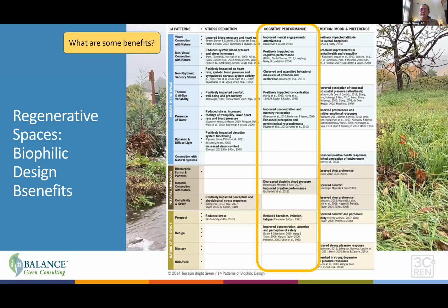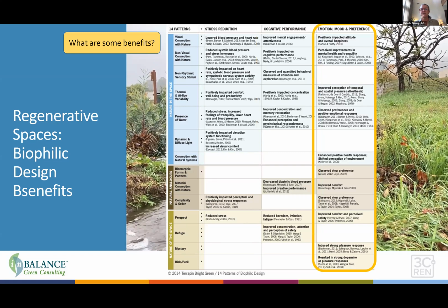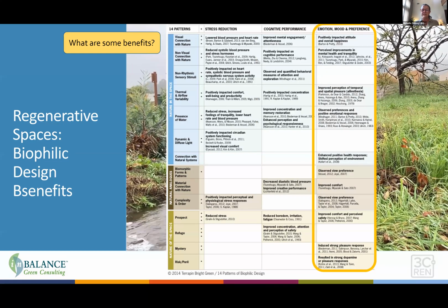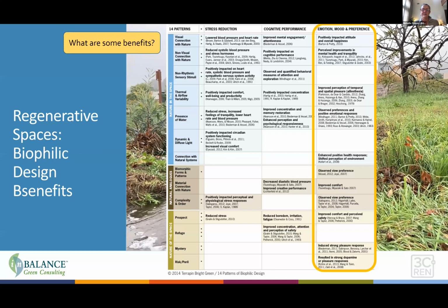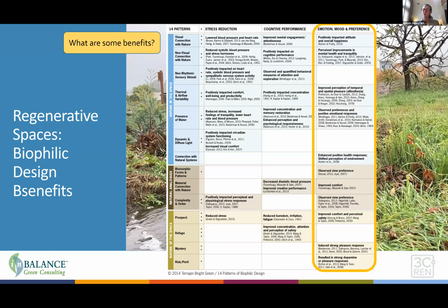And then thirdly, emotional mood preference improvements, especially in healthcare. We'll see shortly in a slide coming up. But again, the distribution of studies showing a connection between measures in the 3 different categories and this outcome is a very strong connection.